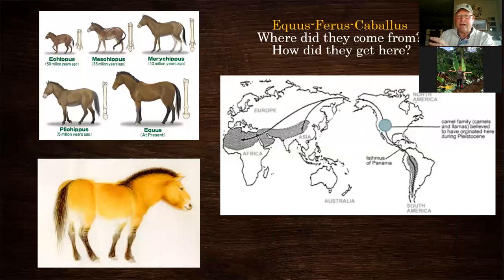Let's just digress a minute and talk about this animal called the horse, the Equus ferus caballus. Where did they come from and how did they get to North America? Well, it's interesting, but they started out in North America as a small, tiny little dog-like animal, and it was as tall as maybe a small dog 50 million years ago. And it foraged on trees and shrubs. And over the years, it got out on the grasses of the Great Plains of North America, and it grew. And it also dropped its toes.